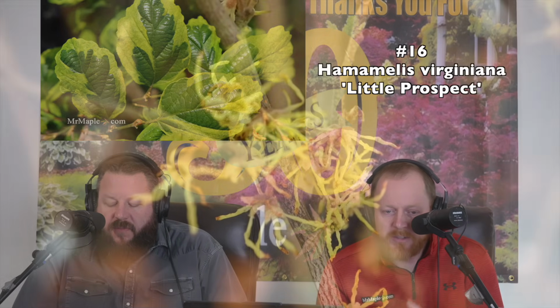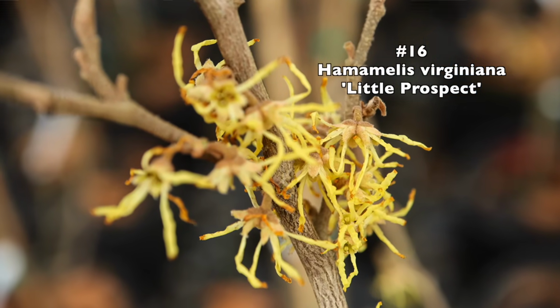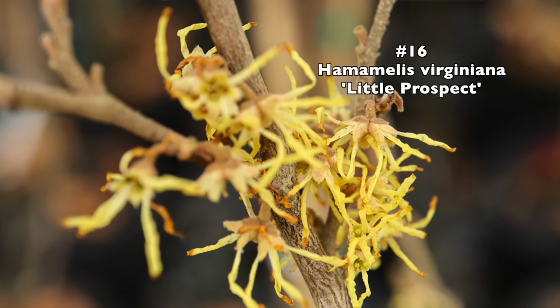The virginiana witch hazels, they're native to North America. They're actually native here in Western North Carolina, and they bloom in the fall. And so they've got those same spider-like blooms, but more yellow on this native selection. And Little Prospect was found in Tennessee, and it's got a perfect form, perfect leaves that look great late in the season, can handle a lot of heat. But the real kicker is Little Prospect is variegated.